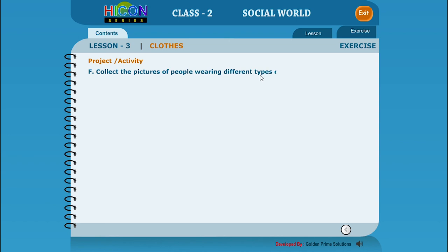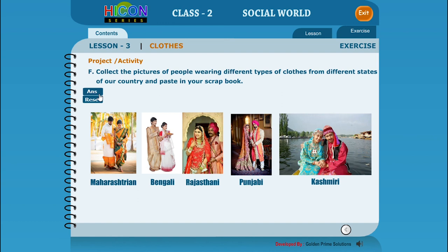Collect the pictures of people wearing different types of clothes from different states of our country and paste in your scrapbook. So we need to collect the different traditional dress of people of different states, and we need to paste them. Yes, we have got some pictures here. This is a traditional dress of people of Maharashtra. This is how the traditional Bengalis are. Traditional Rajasthanis are like this. Punjabis. This is a dress of traditional Punjabis. And this is a traditional Kashmiri dress. Right? So we can collect the traditional dress of other states of India as well.